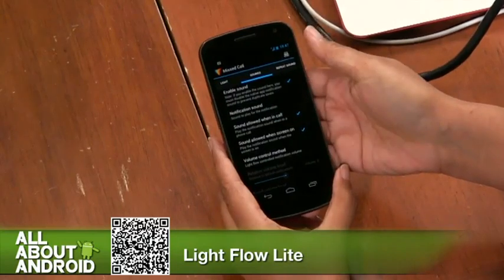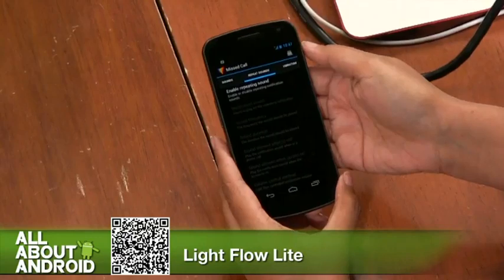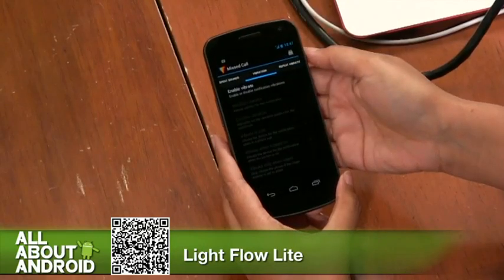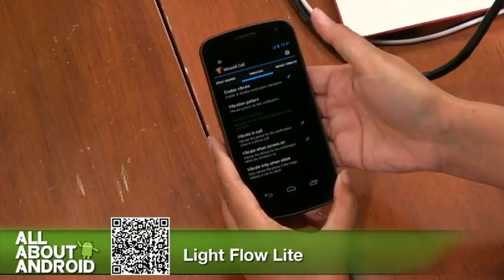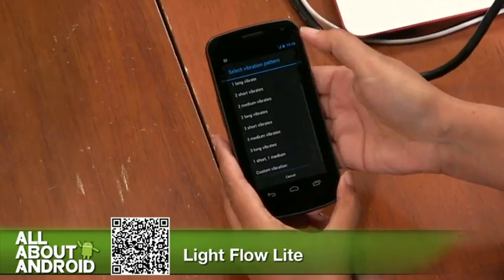You can enable repeating sounds, which I don't know why you'd want to do. And then you can also slide over and control the vibration. You can change the vibration pattern, whether it vibrates in a call, when the screen is on. It's fascinating. It's totally fascinating.